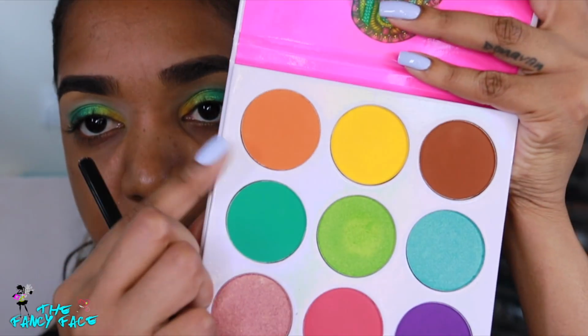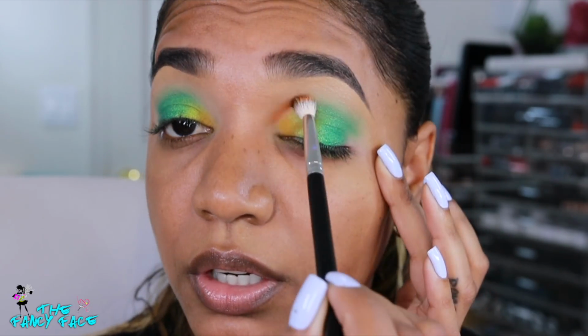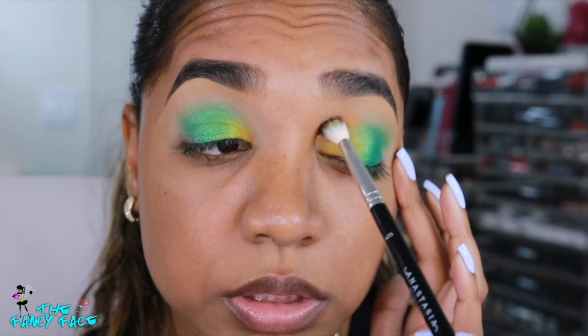I'm going to grab this orange shade from the Zulu palette and pop that on that inner crease area.